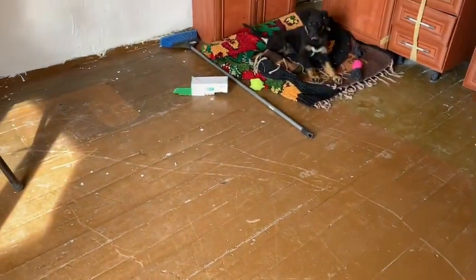Floor is as clean as possible. Emma's got her bed back. This is how the floor looks clean, or at least mopped.